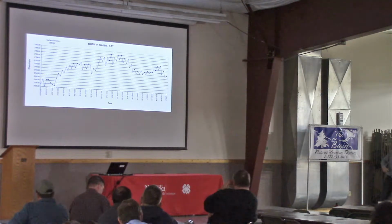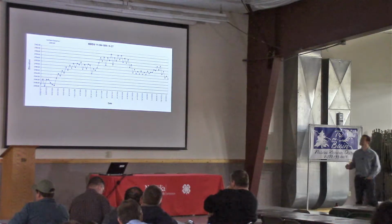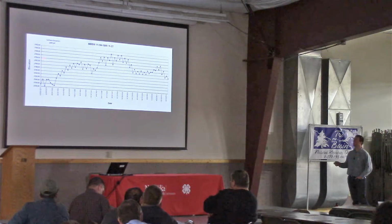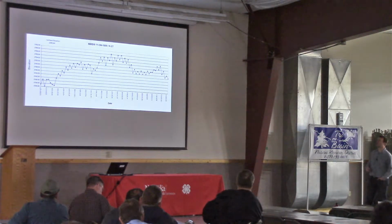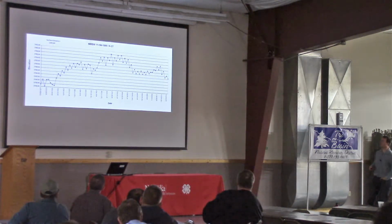K27, this is the one that's in the Republican area. A little more exaggerated in its growth. Of course, it's kind of on the edge of the mound, so at times it's getting good response, and at other times you're seeing more dramatic losses there.